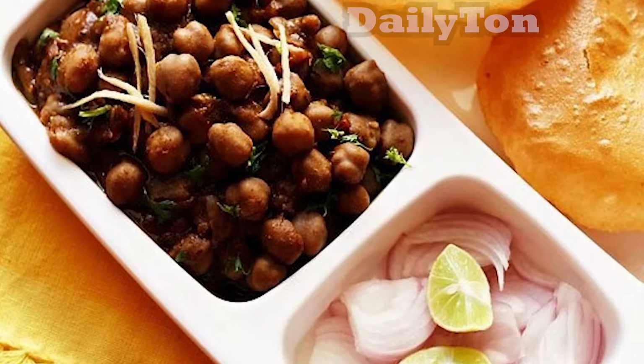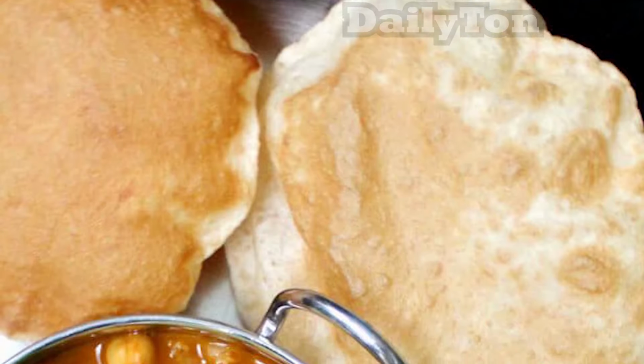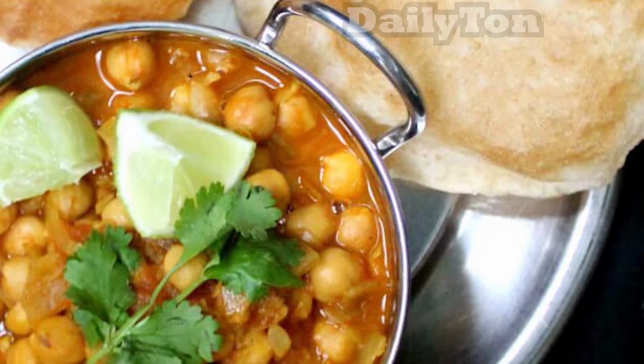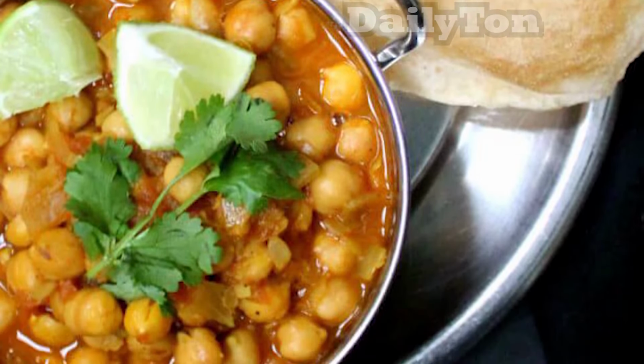North India. Chana Puri. In India, chana puri is a combination of chana masala, a tasty chickpea and tomato curry, and puri, unleavened flatbreads that are deep-fried. It's also a common street food that is enjoyed for breakfast, as well as a snack or light meal.